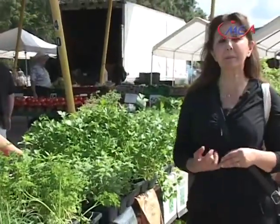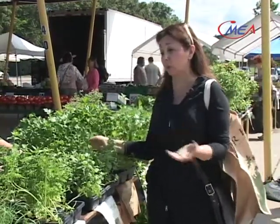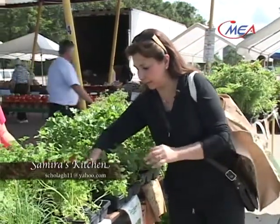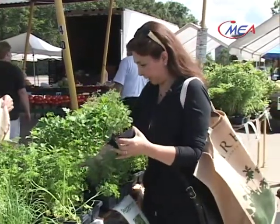To make the mint pesto, of course, I will need some fresh mint. Look at these beautiful herbs. They're all homegrown and they look so, so beautiful. They're so fresh. They just cut them this morning and they are so wonderful. They're all from locally grown homes. So I will pick some mint for my mint pesto. This looks so good. Maybe I'll pick 2 of them.